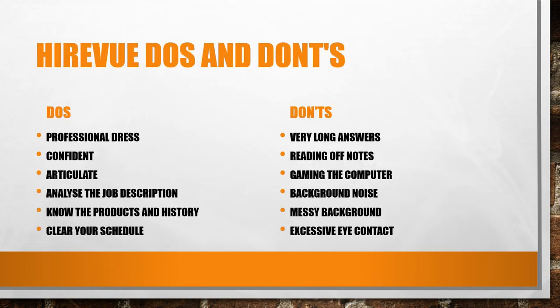So to finish off with, I've given you a simple list of some do's and don'ts that you can read through in your own time. And if you follow these do's and avoid the don'ts, you're going to score higher on your HireVue interview.